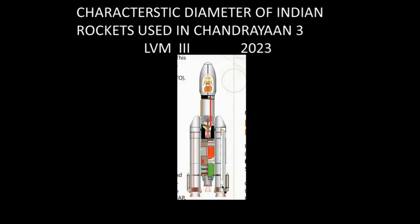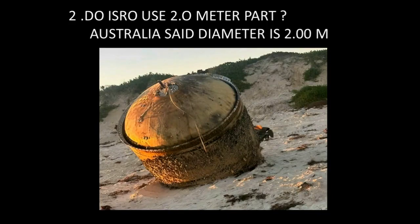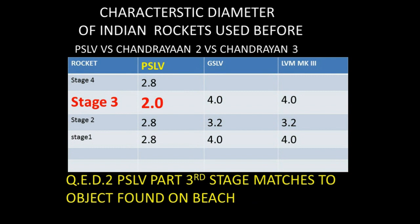So when we see the diameter of the parts, none of the parts in stage 1, 2 or 3 match that. So it doesn't belong to Chandrayaan 1, 2 and 3. Now this one is definite, because PSLV has a stage 3 with a 2 meter diameter, so the part definitely belongs to PSLV stage 3, what is found on the beach.